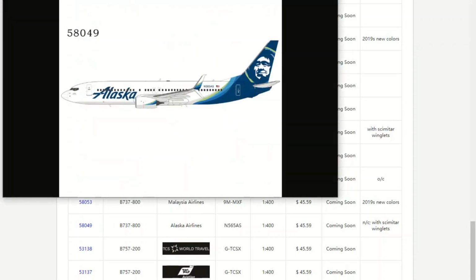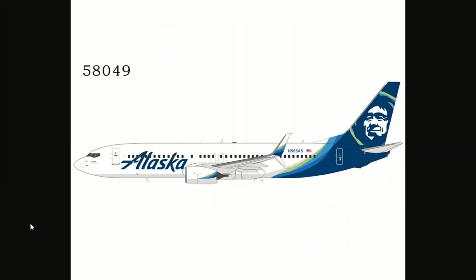This is one that I'm in love with. The Alaska 737-800 new livery. Thank you, NG. I've wanted this for so long now. It's not even funny. They fly these into Orlando all the time. Well, actually, they fly the 900s, but I'll gladly take an 800. And then hopefully we'll get special liveries soon. I'd love to see that. And I hope we'll get a 900 mold very soon, so we can get more Alaska models.